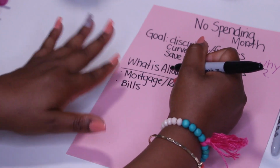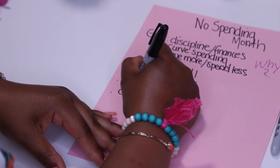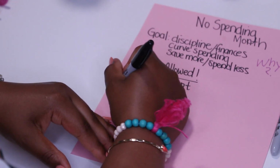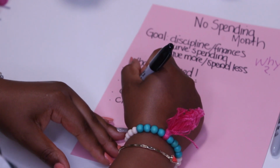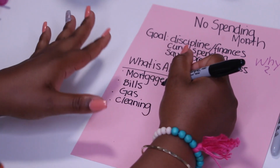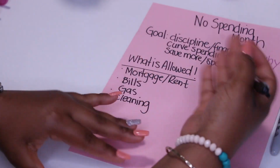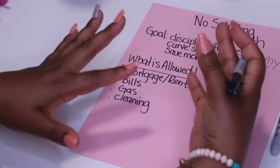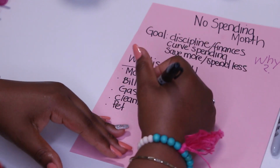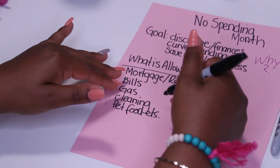Whatever bills are important to you. I'm just going to say bills to generalize things. That could include your phone bills, your subscriptions, as well as gas, because we need to make sure we're covering gas or transportation. And the next one, I'm just jotting down some randoms here, like cleaning supplies. Maybe that is important to you. If you're a cash stuffer, then things that are cash stuffing related. Say you have a YouTube channel and you do cleaning content, you need to make sure you have your cleaning products. And if you have pets, you're going to need pet food and stuff like that. Okay, so figure out what is allowed.